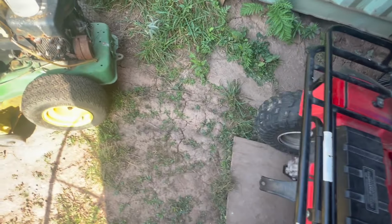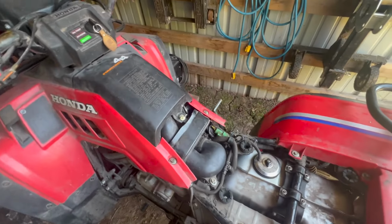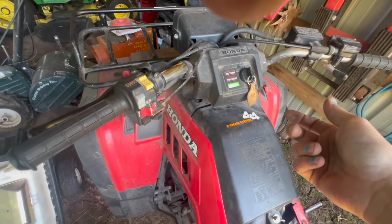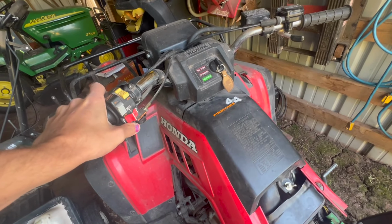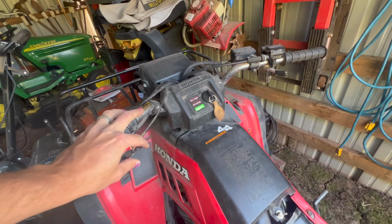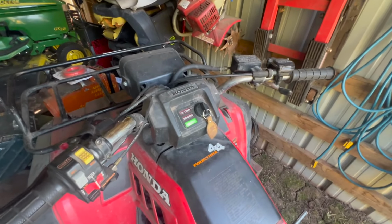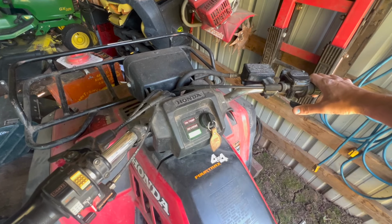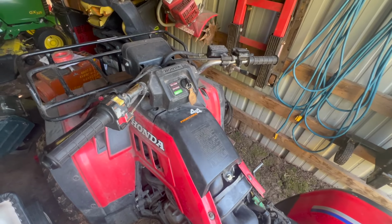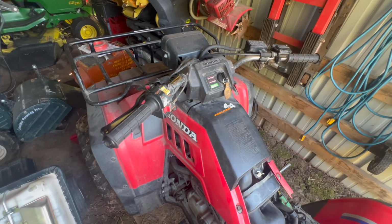And with that being said, let me get this out of the way here. Now we can try to fire this up. So we'll go full choke. I think choke is in this direction. Ignition is on. We're in neutral. Idles nicely. Stumbles a little bit going to high idle, but it might just need to run for a little bit to clear that out. But hey, it runs.